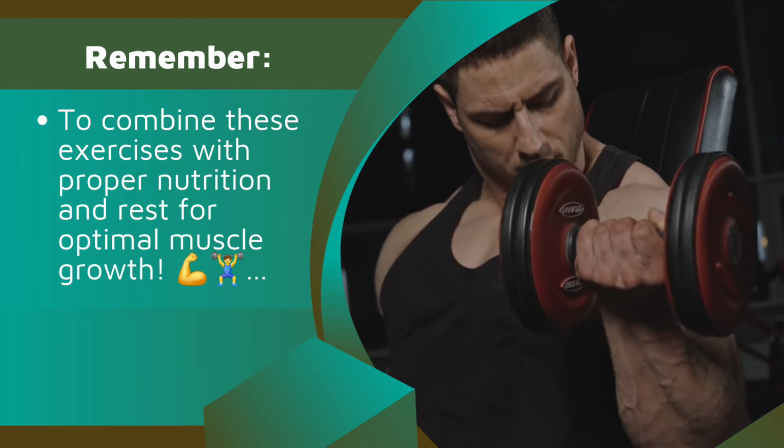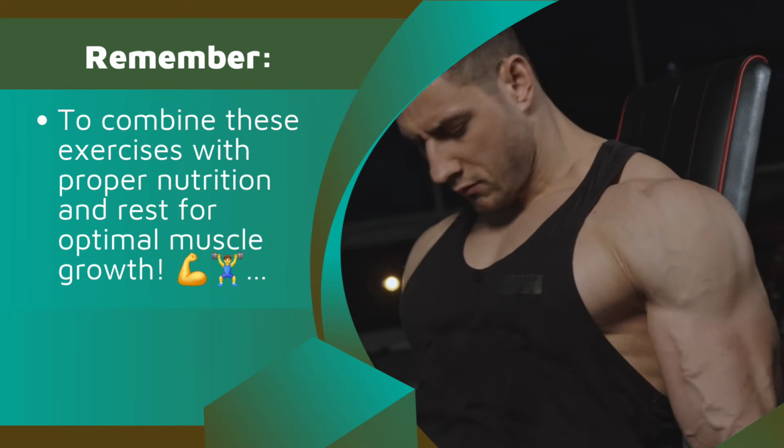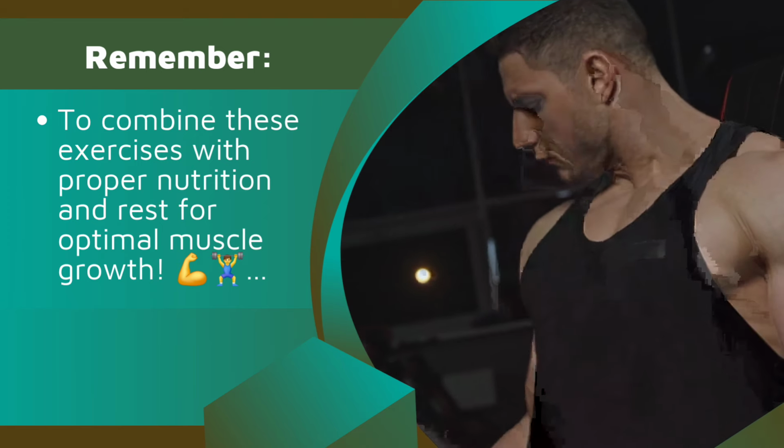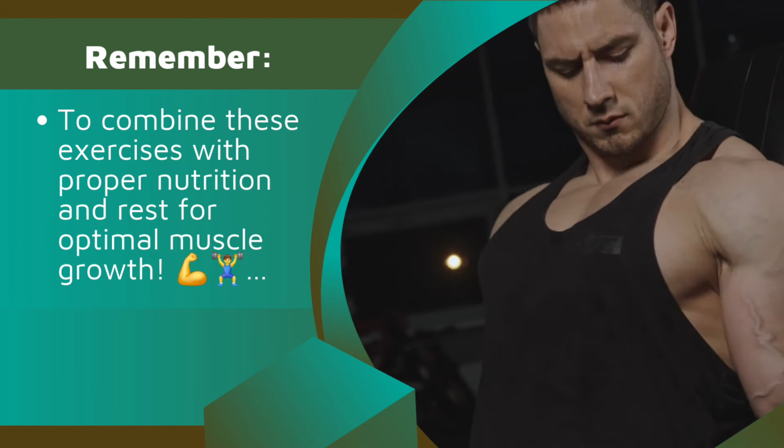Remember to combine these exercises with proper nutrition and rest for optimal muscle growth.